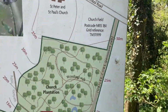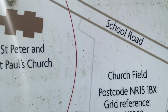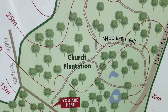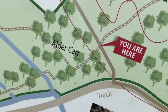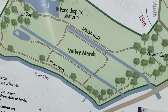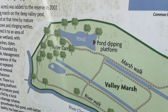Just having a look at the map here, just having a look at where we came from. So we came from the car park to the east of the church there, and we came down and around these wooden walk paths, and we are now here. We're going to take a little turning into Aldercar and then along to the Valley Marsh area, where we get to walk alongside the ponds and the dikes and the river and have a look at the pond dipping platform.